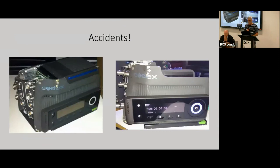So finally, let's have a look at some of the terrible, terrible things customers do to the equipment. This unfortunate onboard M recorder was run over by a car. But despite that, and fairly extensive damage, it still actually powered up and worked when we tried it in the lab, as you can see the display is still on.